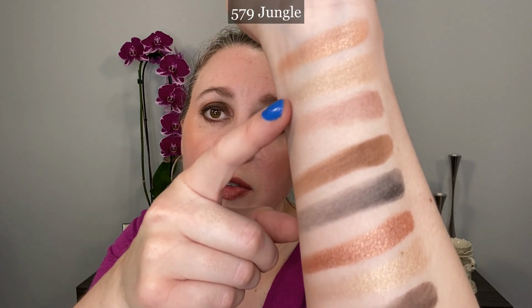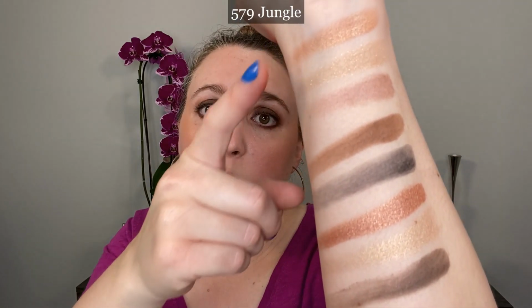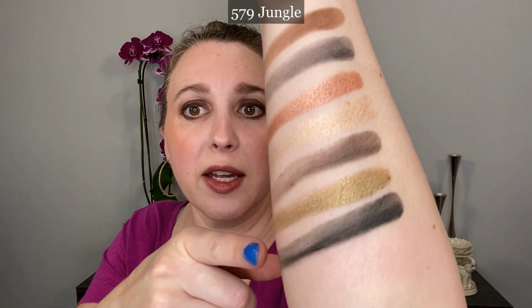Now, as I mentioned, this one's more of a topper. Over here in the Jungle palette, it's a little bit more of a satin. And you can see that it's more ivory. And you can also see that there is a definite tone difference between Jungle and Golden Day. This is much more peachy. This is more of a coppery peach. And then we have a matte brown in the center. And then the bottom two shades, we have kind of a metallic satin olive green and a really deep forest green. So this is green instead of the black here.